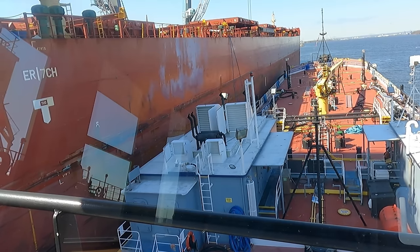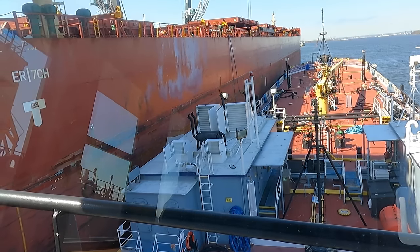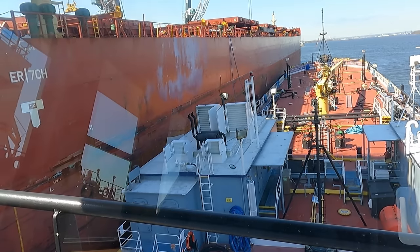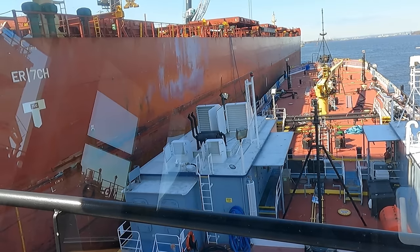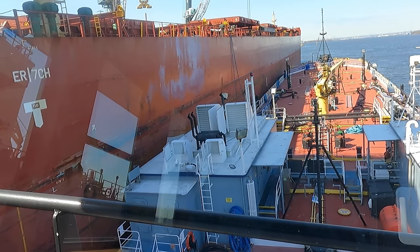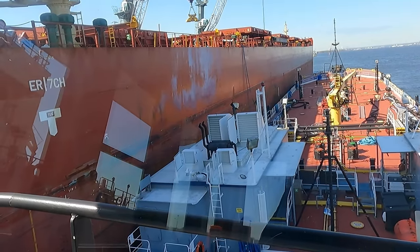Guys are working the line up there. Where are we taking off? I don't understand that. There we go. All right. She's starting to behave now. All right. You can see the guys up on deck there working the lines.